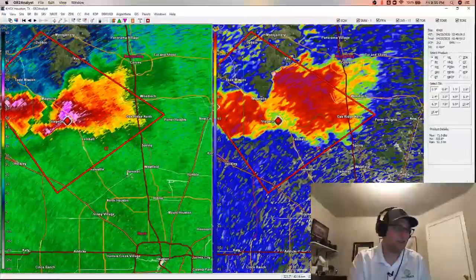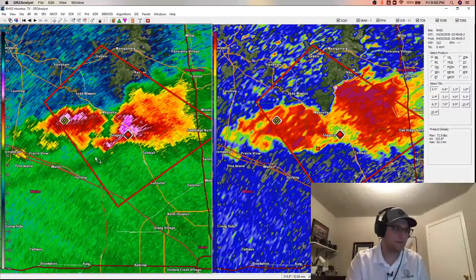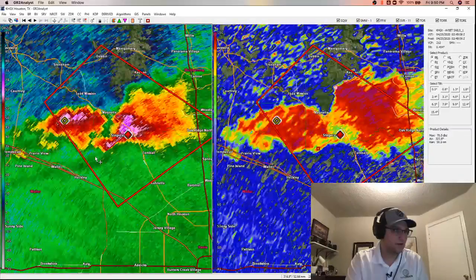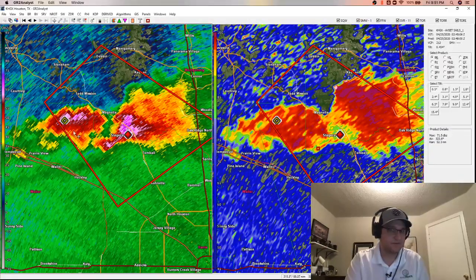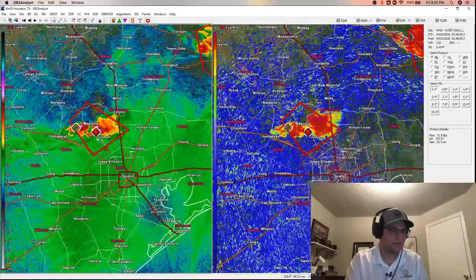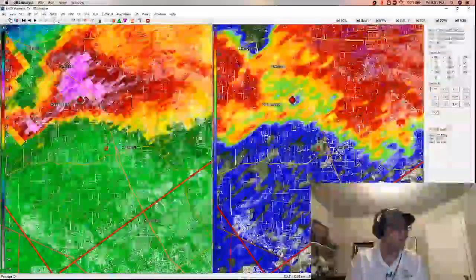I'm gonna jump back over to Houston, and it looks like we got a new little storm trying to form here. What's this guy gonna do? Is this thing gonna mess with our storm if it can make it all the way down?